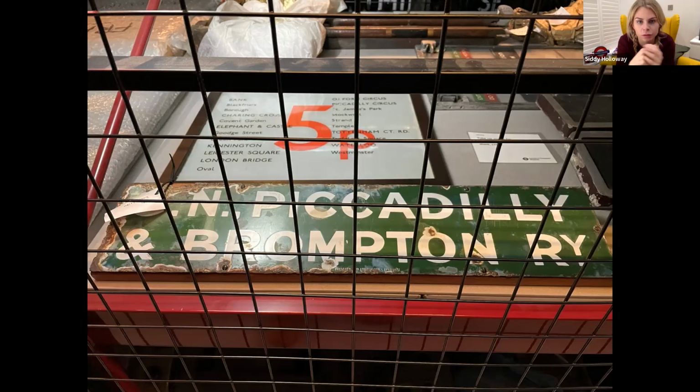So, parts of London they wanted to go through. Two of the schemes were the Great Northern and Strand scheme, which was intended to alleviate pressure on the Great Northern Railway coming into King's Cross, hence the name. And the other was the Brompton and Piccadilly Railway. Both of these got approved for their routes.